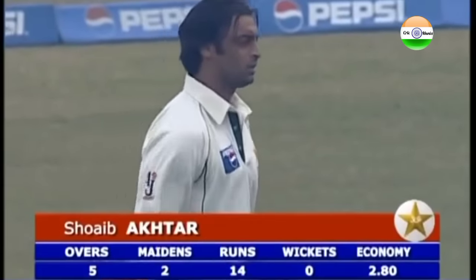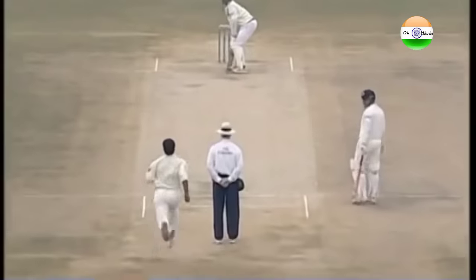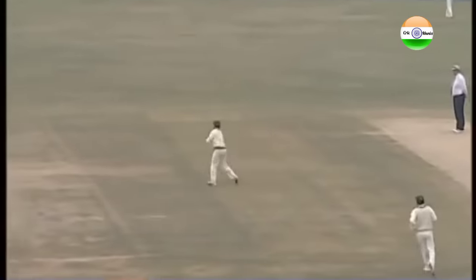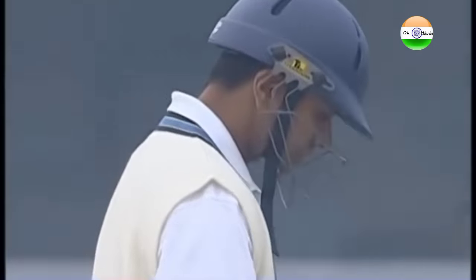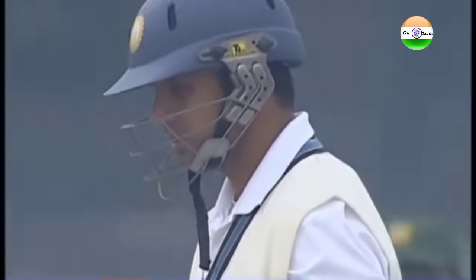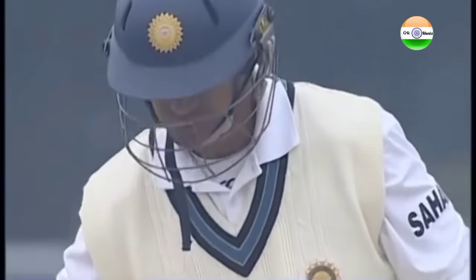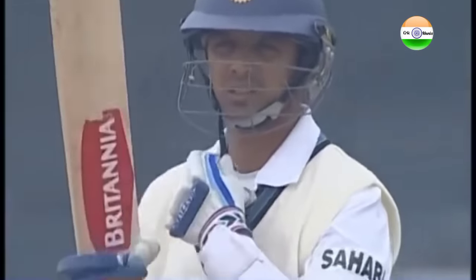Shoaib Akhtar, will he enjoy the conditions? Five overs, none for 14. Not off his full run-up. Pakistan would want a fit Shoaib Akhtar coming hard at India very early in the day.